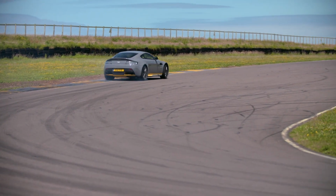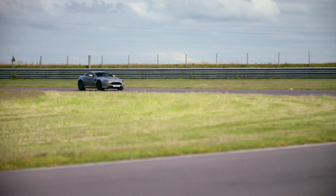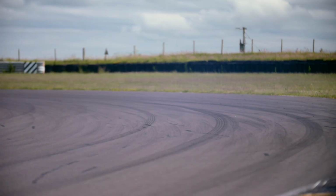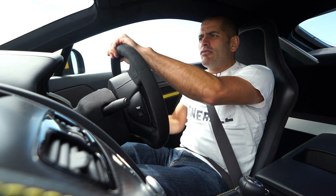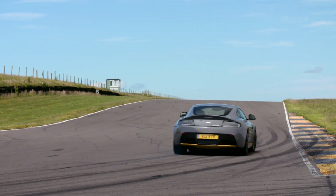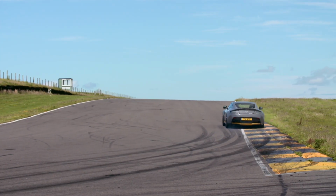I'll tell you what, the viscous diff may be a bit rubbish and sometimes stays open and sometimes feels asymmetrical, and they get bad when they're older, but fundamentally this car is an absolute riot. It's easier to do this in than it is the Porsche. I just think it's wonderful fun. And you know what? I'm having more fun because I've got this thing to stir around too.